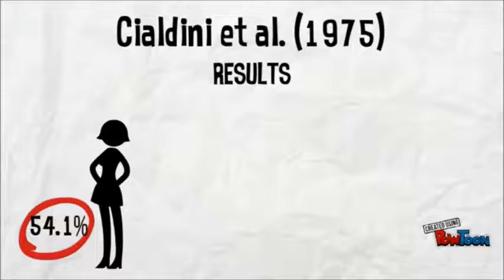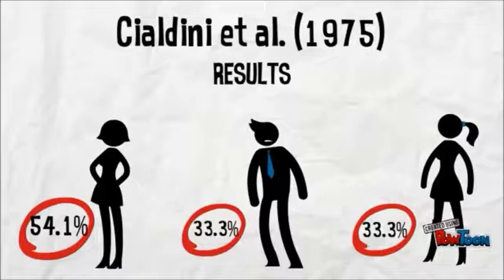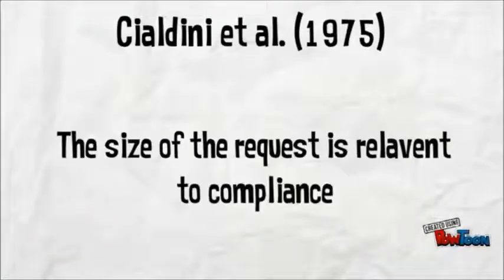Again, the results showed compliance highest in the first group with 54.1%. However, in both groups 2 and 3, they saw 33% compliance to the small request. This demonstrates the size of the request is relevant to compliance, and that the second request must be smaller in comparison to the first request.